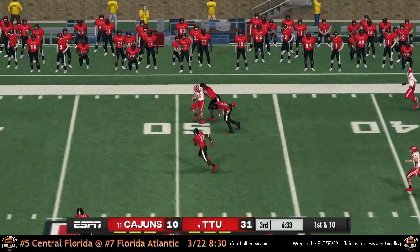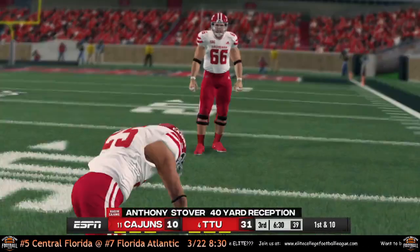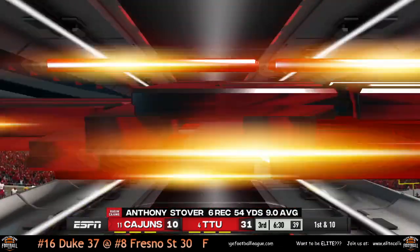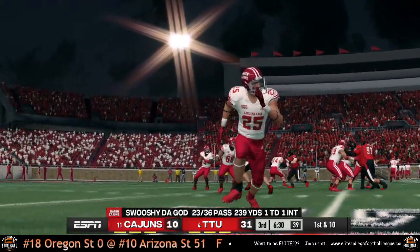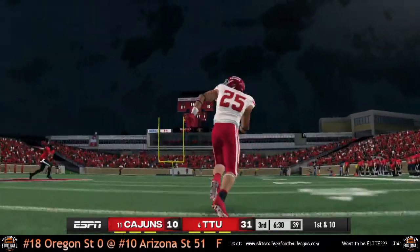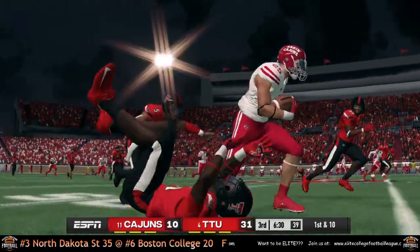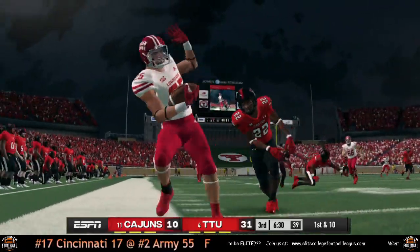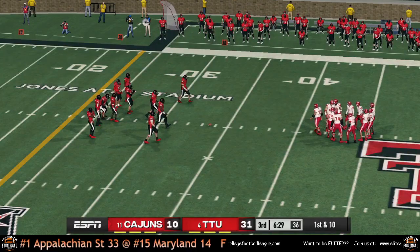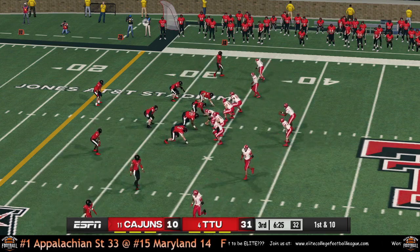Caught with room to work. And he's finally knocked out of bounds at the 34-yard line. What a great play. This is the timing that we talked about in the pregame that they must have in order to be successful with their passing game. That time, the quarterback threw it to a spot, and his receiver was there to make a nice grab. Now it's first and 10 with a defense trying to regroup after giving up the big pass.